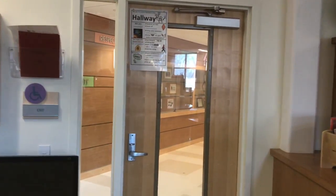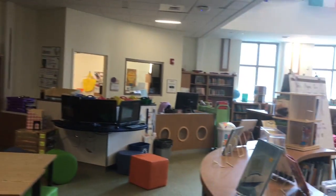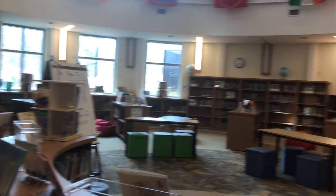So, big picture view. One door you come in, and this is really what it looks like. 360.